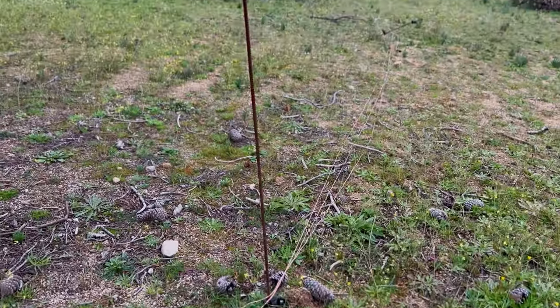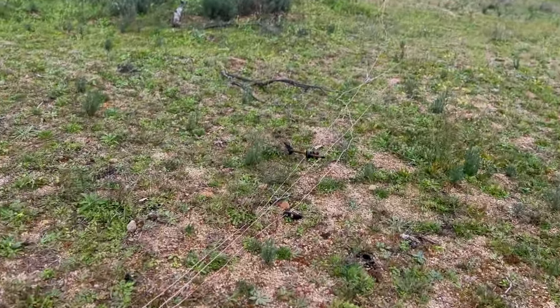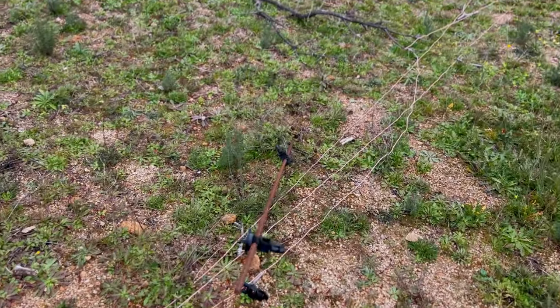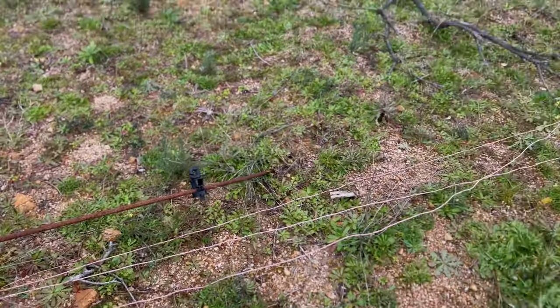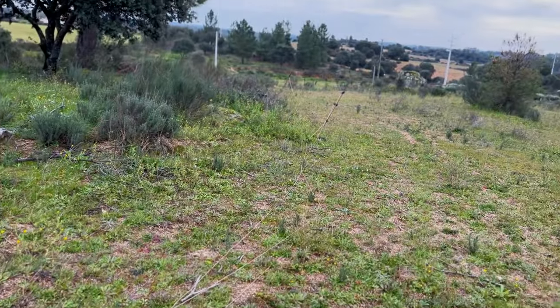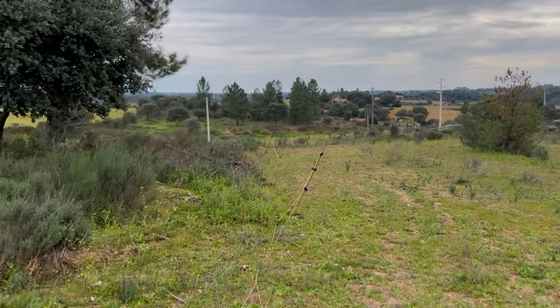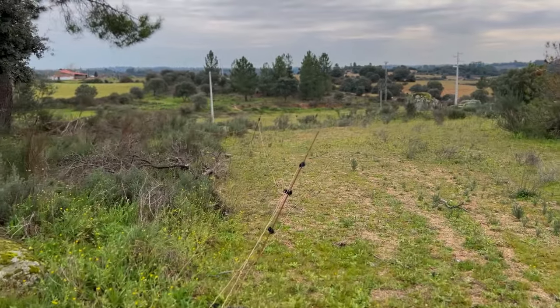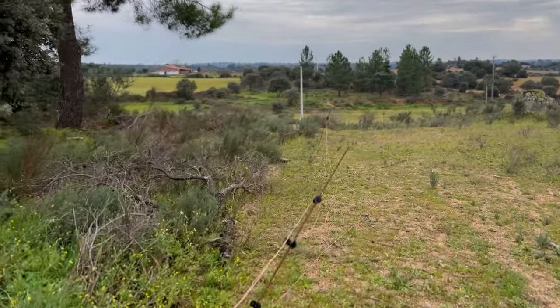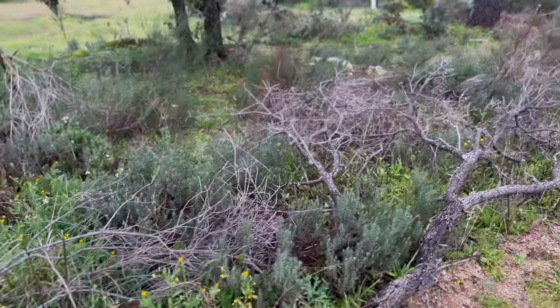So the owner left a lot of used stuff for the sheep. Some sort of electric fence with ropes all around. So we have to pull them out, cut the wires, clean the land. We have a lot to do. A lot of dead wood we have to gather.